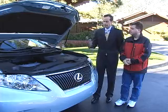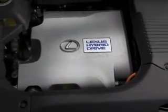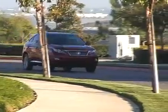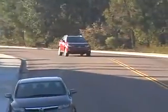And we also have a RX 450h, which is our hybrid, and that's actually got 295 horsepower. It's got 3 electric motors. It's got 1 for the transmission and for the starter. It's got another to drive the front wheels, and the all-wheel drive has a 3rd motor in the back that's for the rear-wheel drive, but also for regenerative braking.